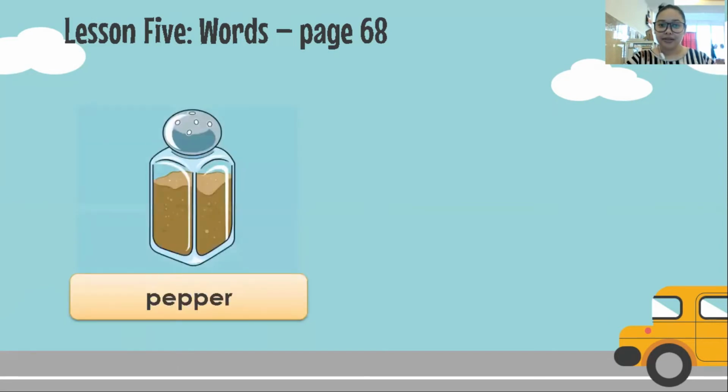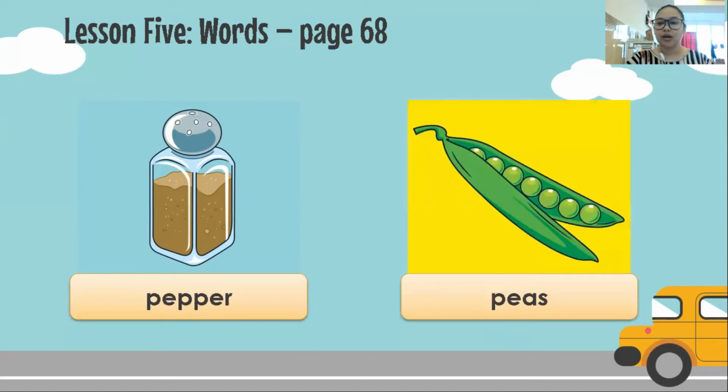Pepper. The same with salt. We use this as spices. Okay, we use this to give taste to our food. So that's pepper. And this one is peas. This is a vegetable. Okay, this one inside, like the small green balls, these are what you call peas. Okay, we mix that one with the food.